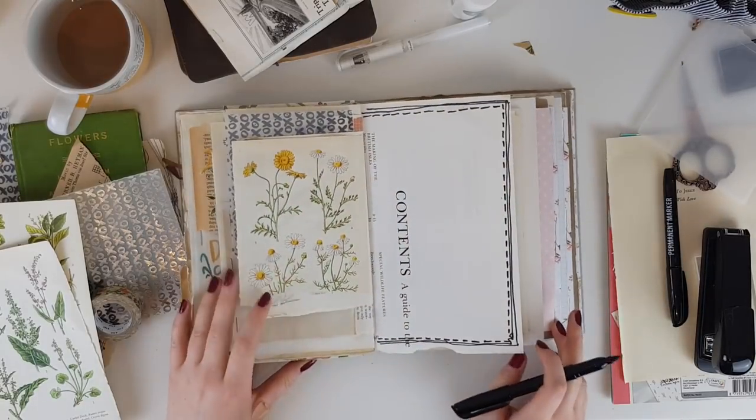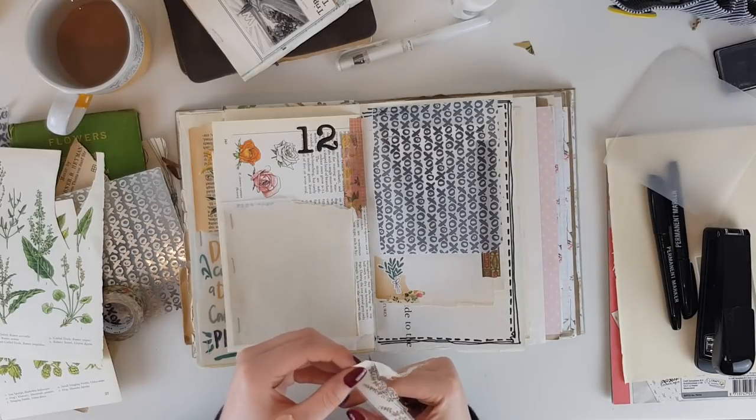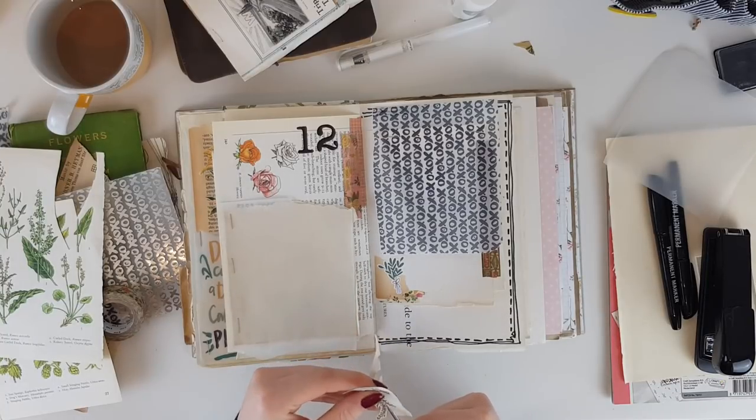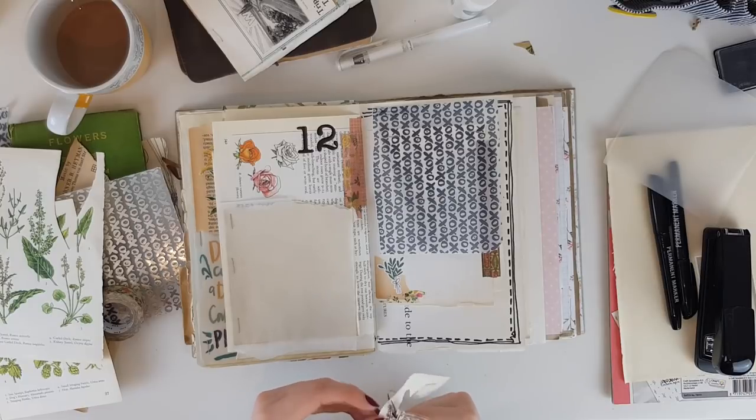On plainer pages like this, I like to do borders sometimes. So this is just a regular black permanent marker, and I've created a border just to give the page a bit of structure, if that makes sense. And it's totally bled through onto the other side. I expected that because of the paper. It's not thick paper or cardstock or anything like that, but it doesn't matter. I'll just go back at another point and cover the other side. That's now an opportunity where I could maybe do a little collage border around the outside to cover that up.